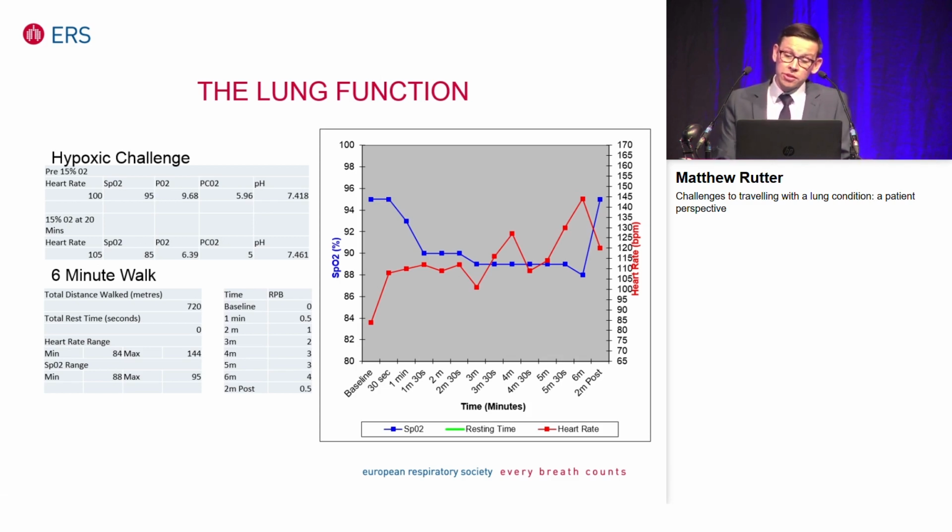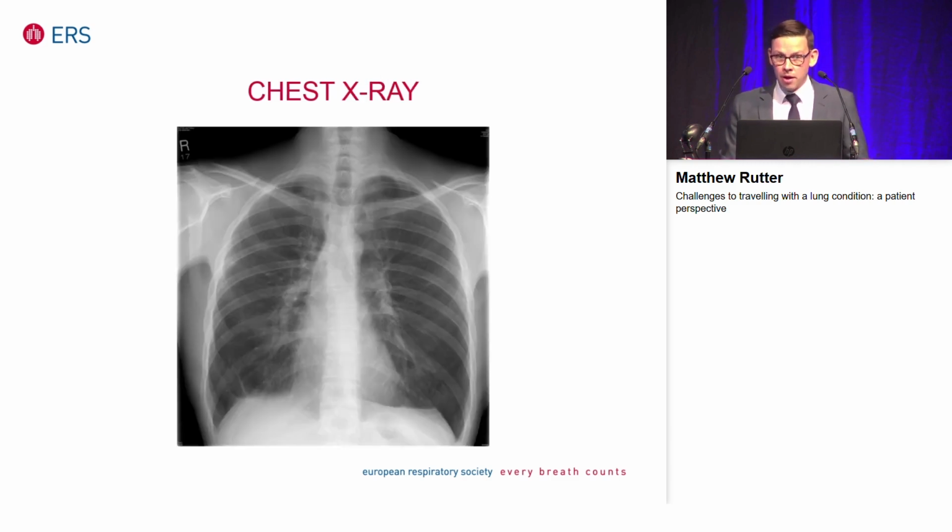And then moving on to the 6-minute walk test, you can see that as I walk along, I do tend to desaturate, and I'm able to walk quite far. With my adaptation to this, it's meant that I don't actually get that breathless. So my Borg score doesn't rise too much, and I'm able to tolerate it quite easily and still walk at a good pace. I just wanted to show you my chest x-ray. So it's fairly clear. Looks pretty healthy.